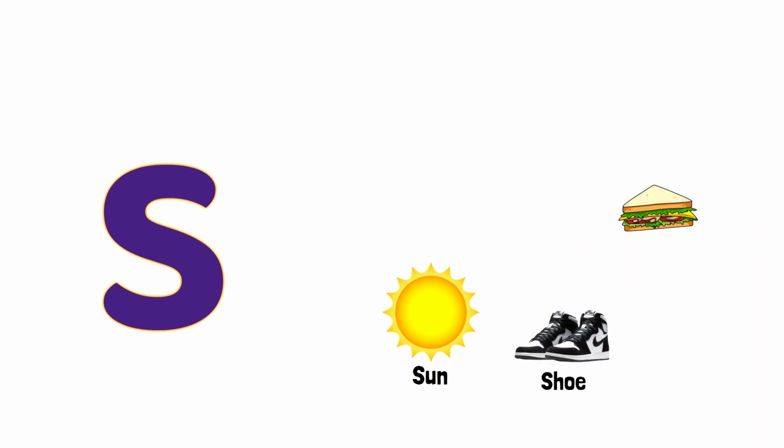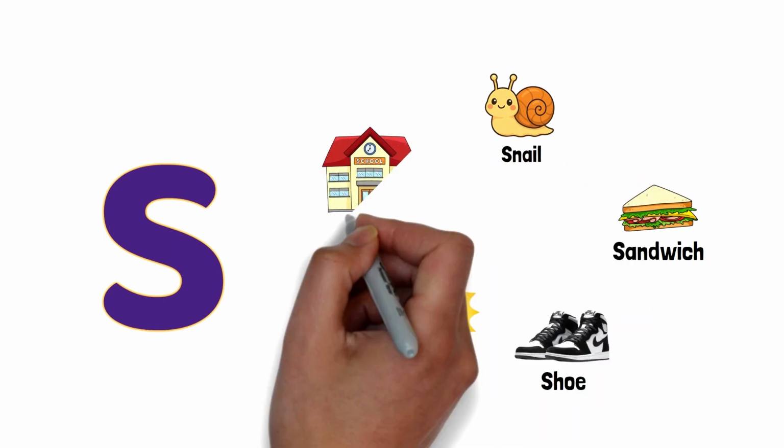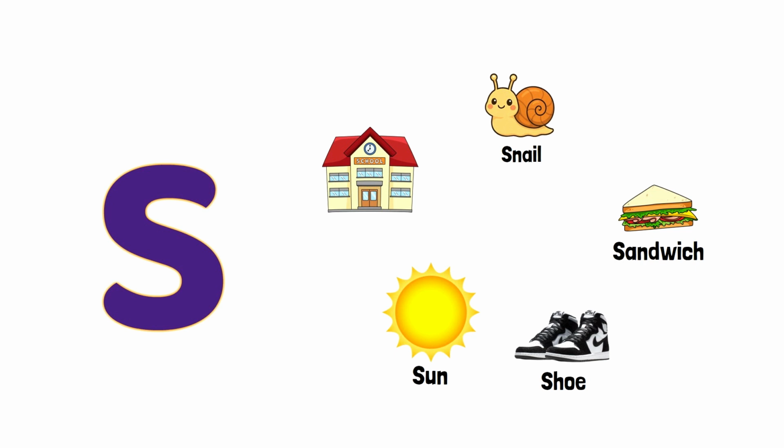What do we eat for breakfast sometimes? Yummy, S for sandwich. What swims and has a shell? Yes, S for snail. Where do we go to study? Exactly, S for school. Awesome, you got them all right.